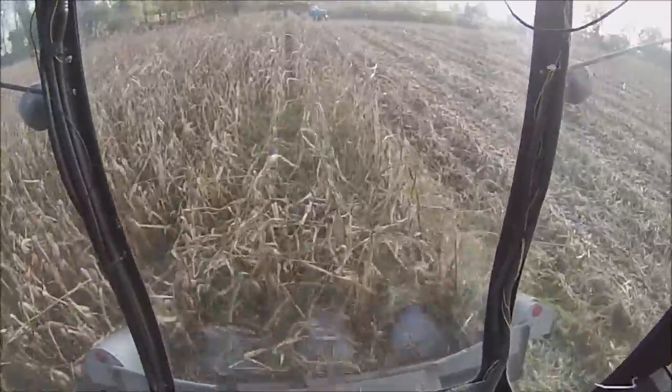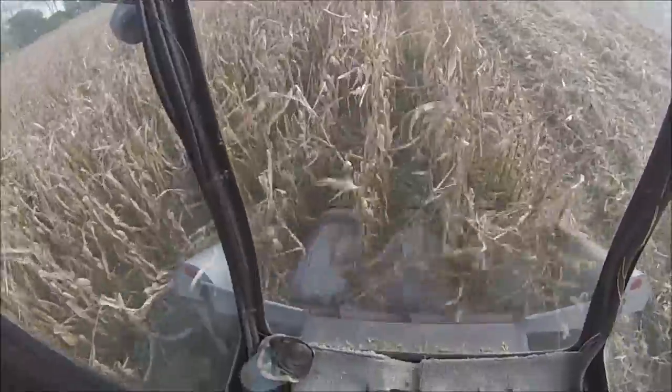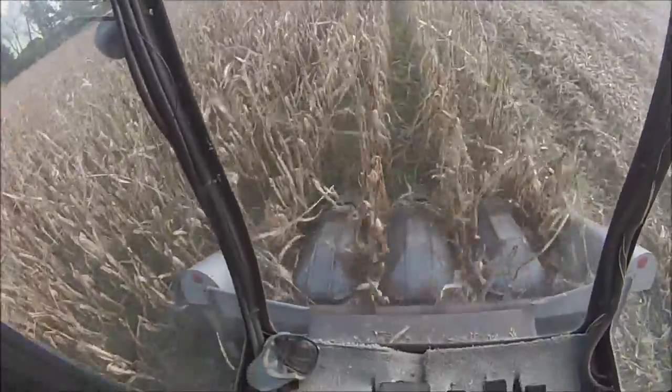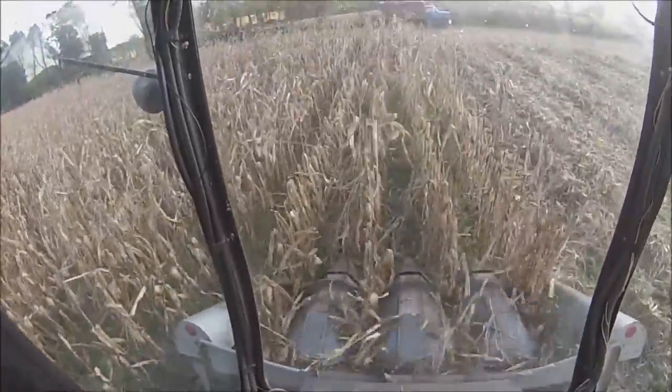Kicking a lot of rabbits up, which is something I haven't seen in a while, especially in a cornfield. I usually see a lot of them when I'm combining beans, but never in corn.